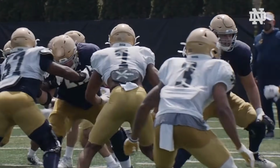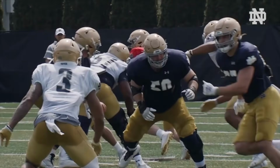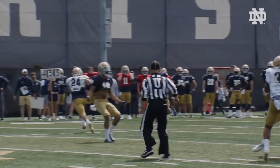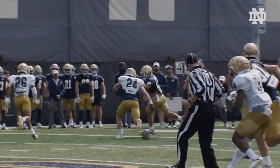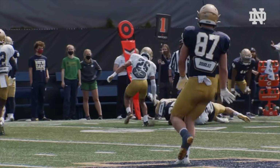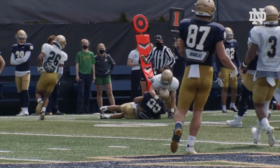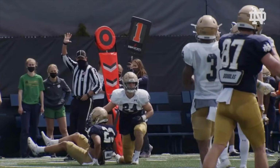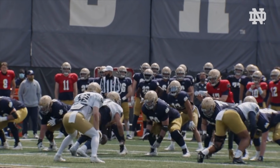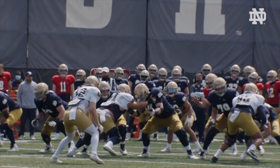Chris Tyree is the running back here. You see the offensive lineman blocking like it's a run play. It's actually a pass out to Kyron Williams, a little RPO action. You don't get to see where Kyron is lined up, but Coan connects out with Kyron Williams, tackled by number 24, linebacker Jack Kaiser.